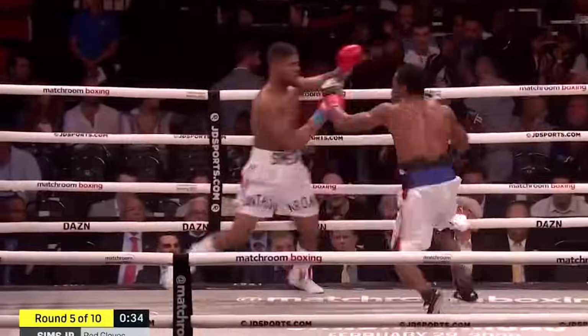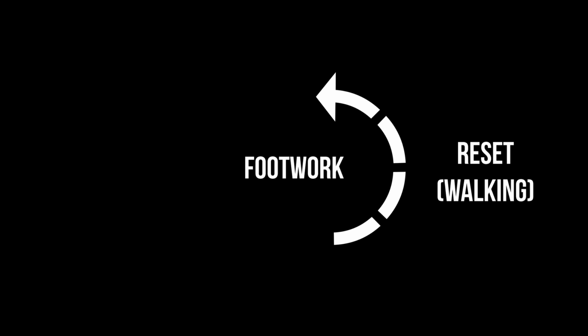He uses his footwork in 2 ways. Either to reset and get to the centre by walking around to his right side, or to set the rhythm by bouncing around usually to his left side.